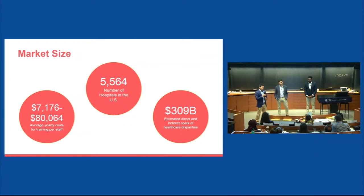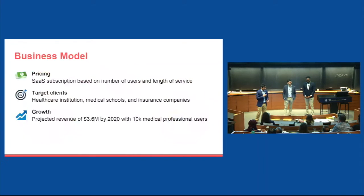There are about 5,500 hospital systems in the US currently, and this accounts for over $3 trillion of our annual GDP. This shouldn't come as a surprise to anyone. The healthcare industry is a huge market. But what many people don't realize is that about 10% of that, about $309 billion, accounts for unnecessary costs due to healthcare disparities between various minority groups. And if we also acknowledge the fact that healthcare systems spend anywhere between $7,000 to $80,000 per employee per year for training purposes, this is a significant market to be had. The average employee training is about $1,500 in the US.